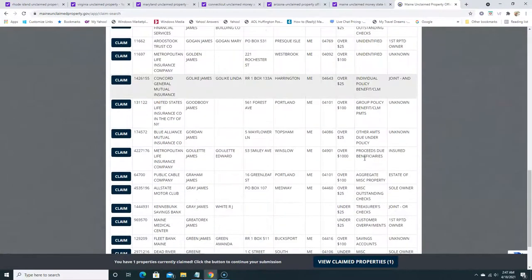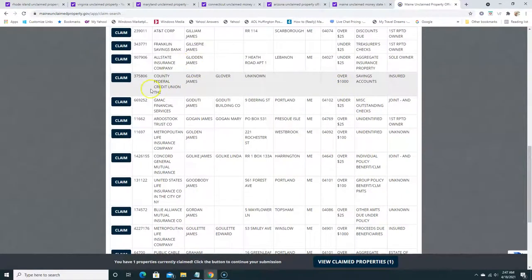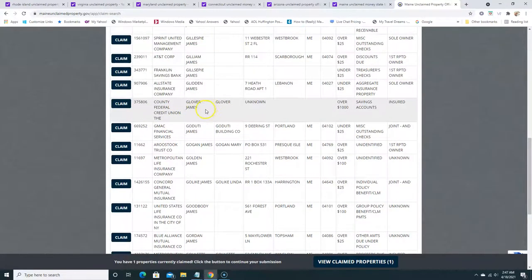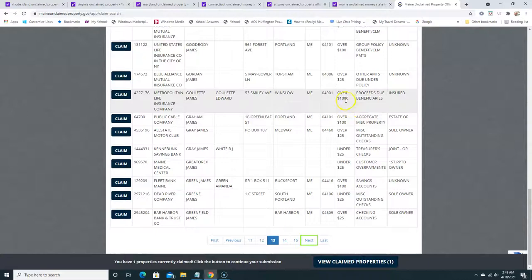Let's see if there are any more. Over 1,000. Credit Union. James claims, Glover or Glover James. Glover James, over 1,000. Another over 1,000 here. So if it's over 1,000, how much is it really? It could be 2,000, it could be 3,000, it could be 10,000.